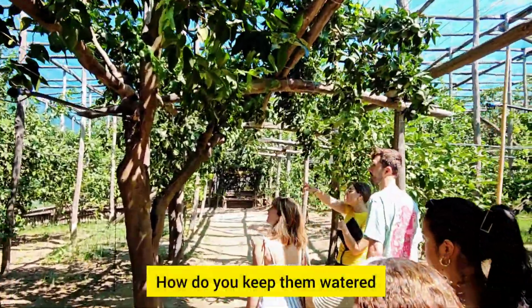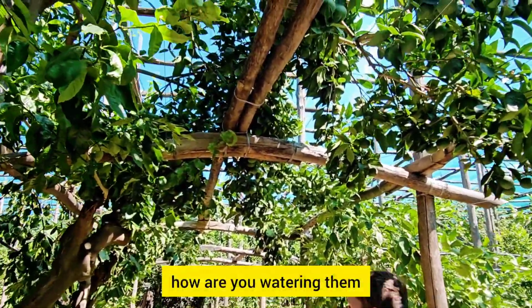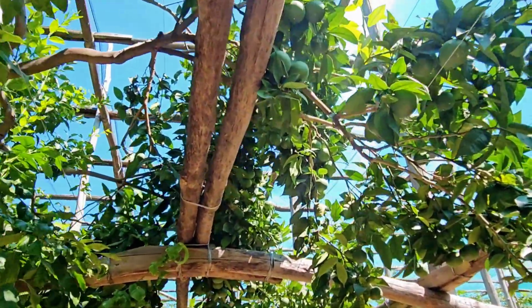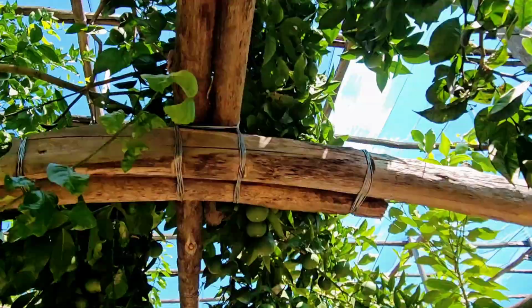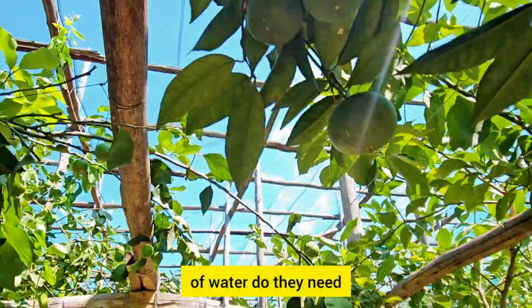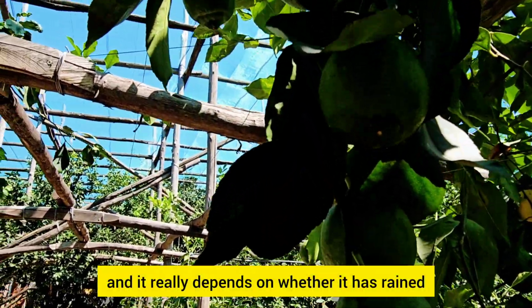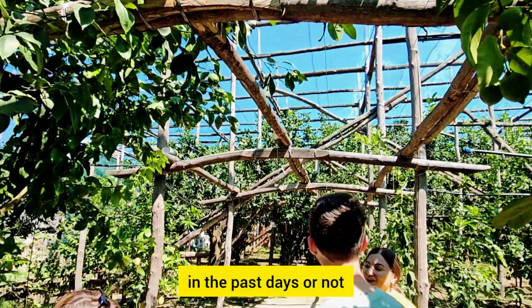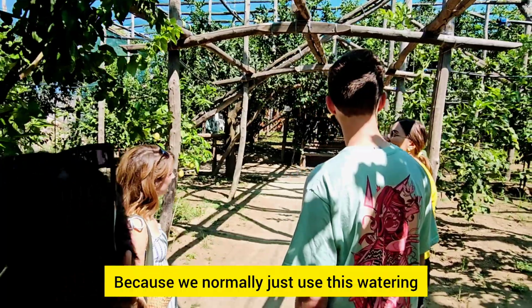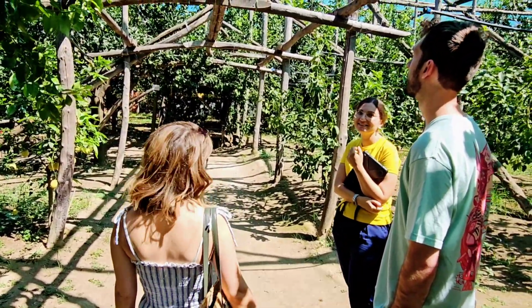Oh yes, these are the sprinklers. Yeah, I was going to say, how are you watering them? How many litres per tree? No, they actually don't need a lot of water, and it really depends on whether it has rained in the past days or not. Because we normally just use this watering system during summer. Okay, when it doesn't really rain.